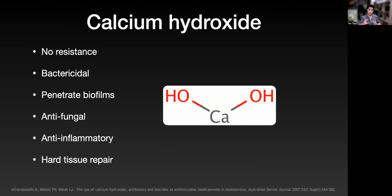Because the hydroxide ions are very tiny, unlike large antibiotic molecules, or different medicaments where you can have big molecules, these small hydroxide ions are small enough to penetrate biofilms. And it's been shown that antibiotics don't really work very well in biofilm situations because they can't penetrate into the biofilms, and the biofilm is designed to fight antibiotics.